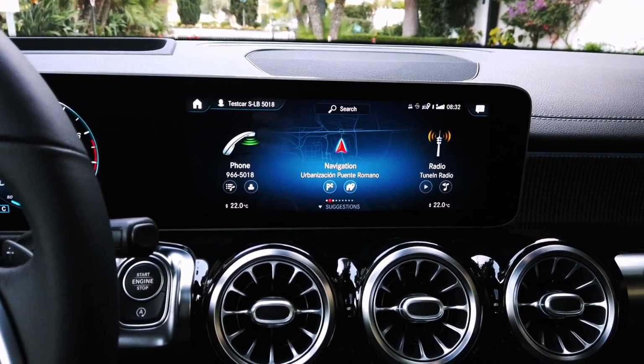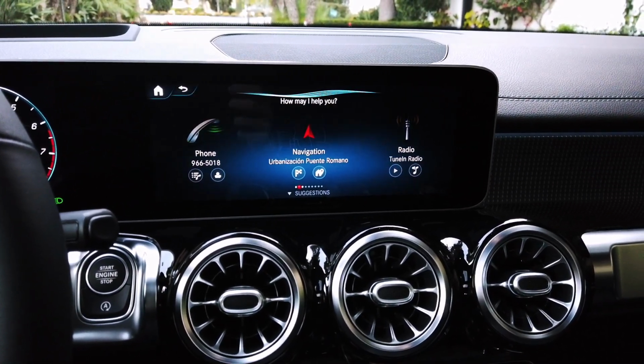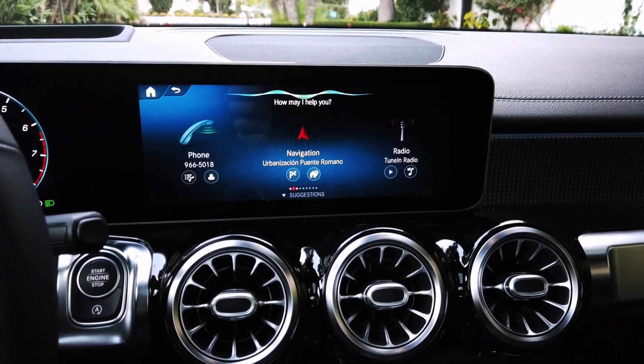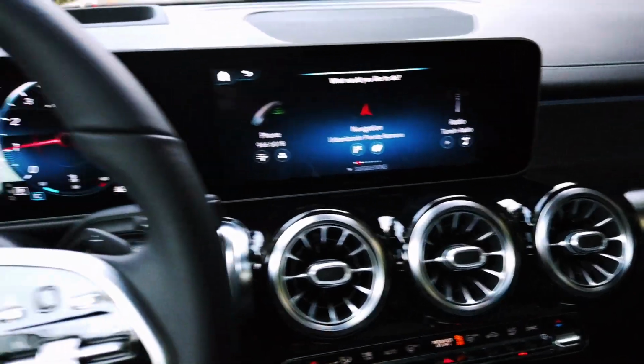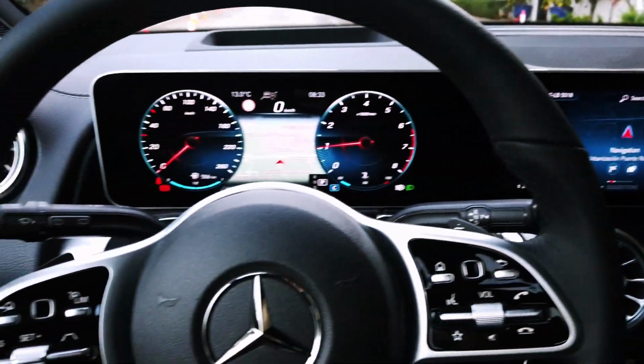Hey Mercedes! Hey Mercedes! How may I help you? You're still sleeping there. Never mind. Go away, Mercedes. What can I do for you? Go away. So quite a nice interior.